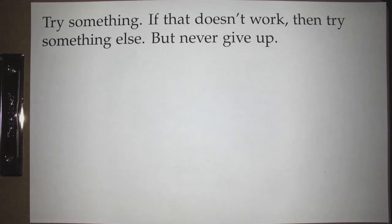There was an old show that was on back when I was a middle school student. I'm sure it's been off the air for years. It was called The Simpsons. And on this show, there was one character, not a main character, who made the statement, "We've tried nothing, and we're all out of ideas." That's a bad way to go about things.